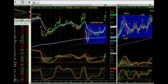So this is what I'm going to recommend to you. If you are prepared just to start a small position right now at 62.53, that position should still have a stop because of that big gap. It should still have a stop at about 61.50. Let's keep that in mind for a couple of days.